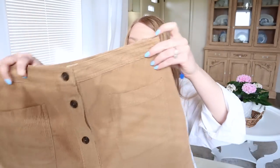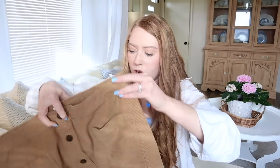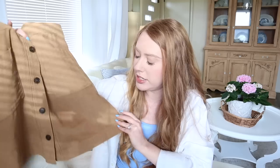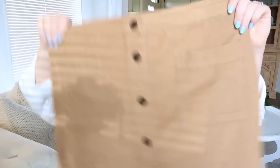I did not know if it was gonna fit or if I was gonna like it on, but I figured that for 25 cents I would go ahead and grab this and just try it, because I thought it would be so cute for fall or even for summer, depending on what you pair it with. So I grabbed it, and I absolutely love how it looks on. So I was super excited that I got that.